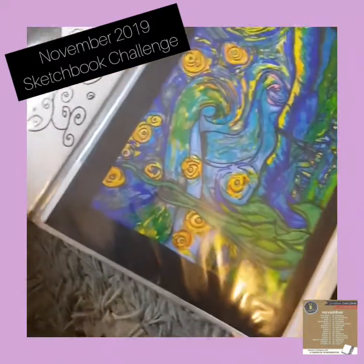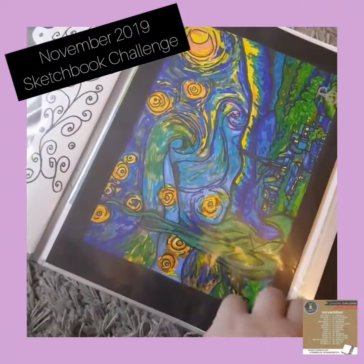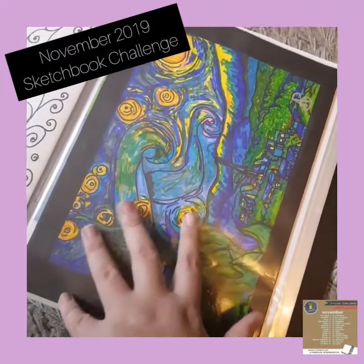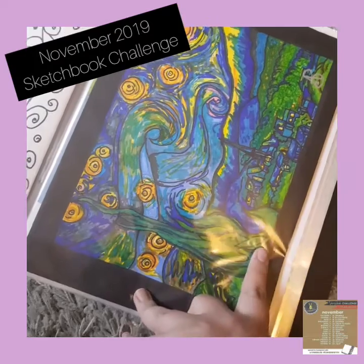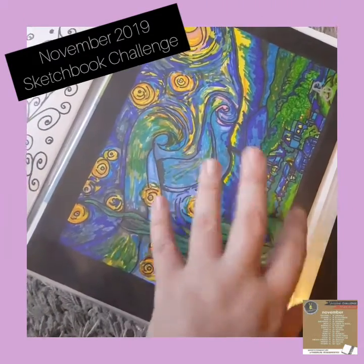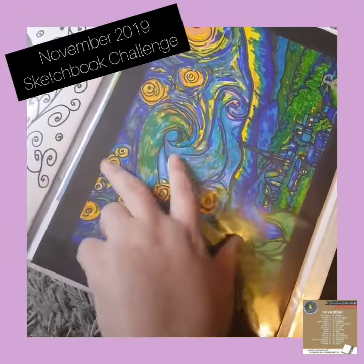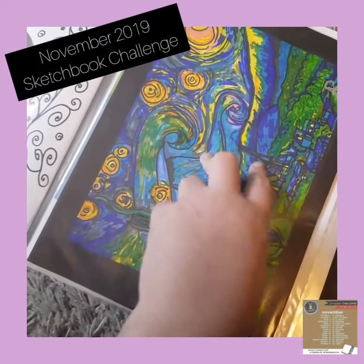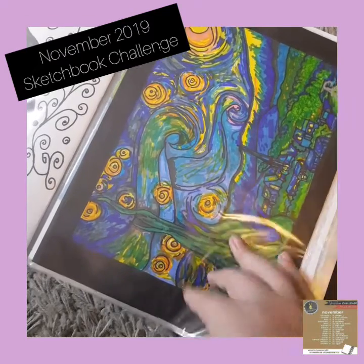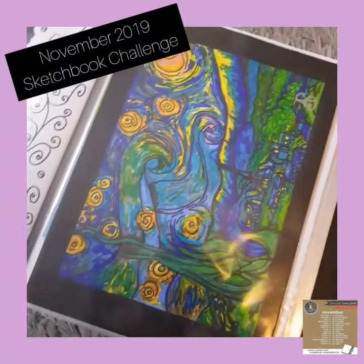Right, the next one is night. So I did a Starry Night by Van Gogh, or Van Gogh, however you want to pronounce it. I did my own interpretation of it, and I'm actually surprised how well it turned out, to be honest. Because I didn't have the colours exactly like the original piece, I did add a bit of pink to it, like peach and all that, so it's still my own style. So yeah, you can tell what it is, but there are probably some changes to it.